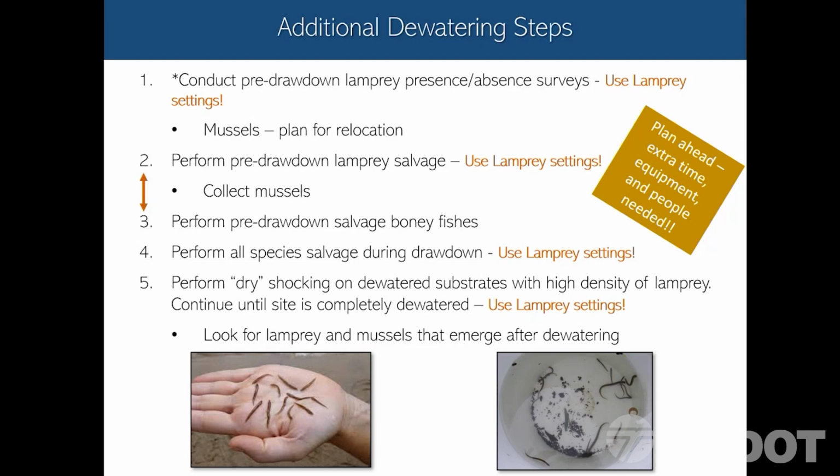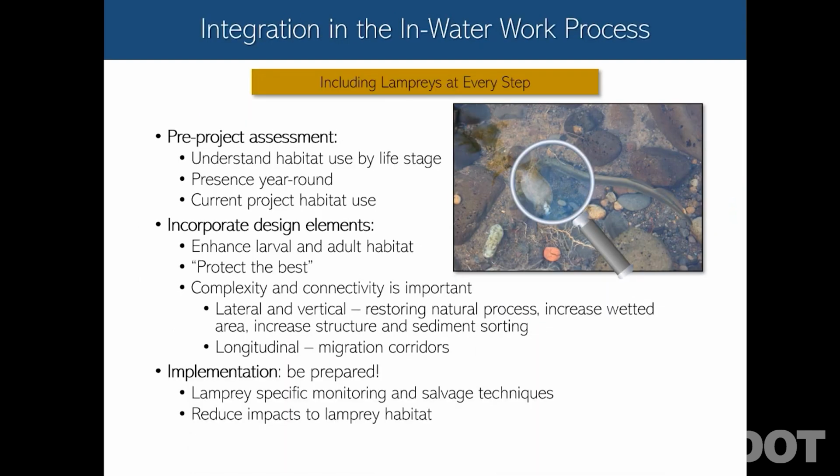And sometimes that's only a matter of a few minutes, especially if it's a small project, small footprint, just salvaging lamprey using those lamprey settings. In other cases, it can take a lot longer. So planning ahead can be really beneficial.